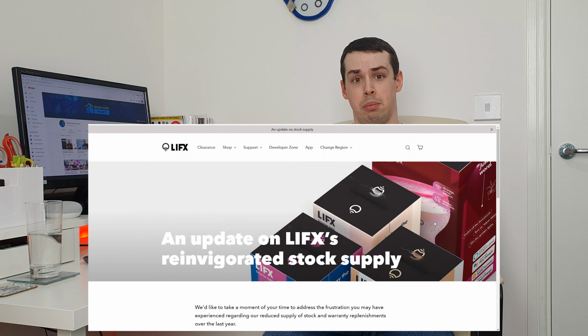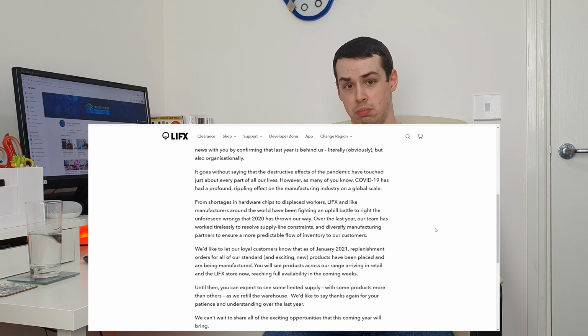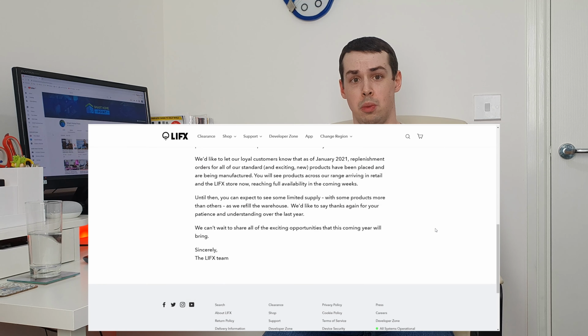Whilst LifeX, for example, acknowledge the supply shortages and say that they should be resolved hopefully later in 2021, I still think the Philips Hue stock levels generally seem more consistent than many of their competitors. If I want to invest $100 in some awesome new smart light, I don't really want to have to join some sort of waiting list in order for it to be in stock.